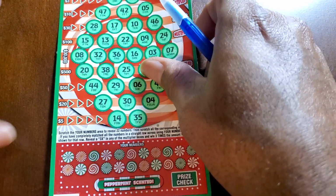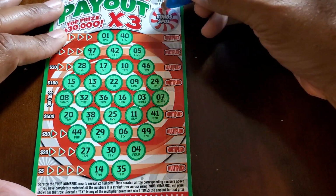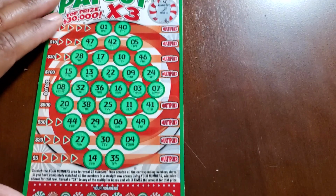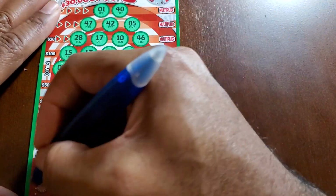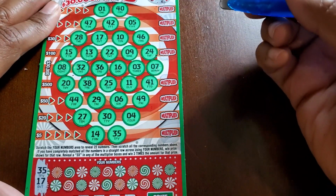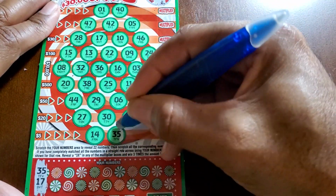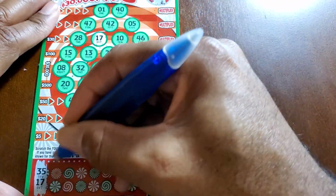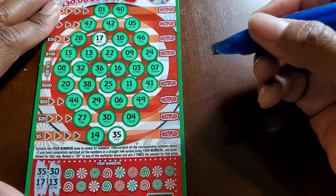All right, this is ticket number 84. This is from a different pack. Oh, we got $10. All right, we got the candy cane, so we're on the board. See if we can pad that. Last time we had $10, that turned into 75, so we'll take it. 35. 17. All right, let's see what happens.